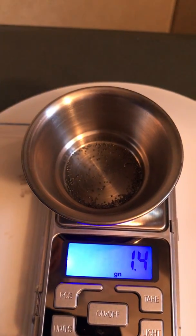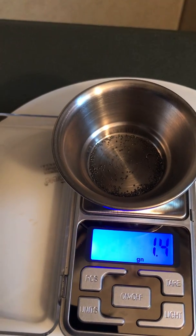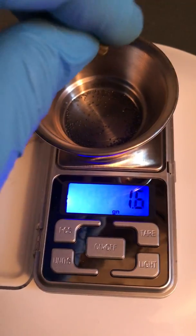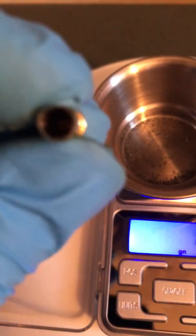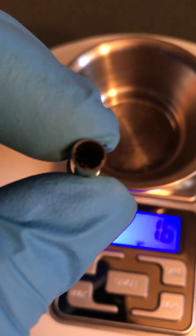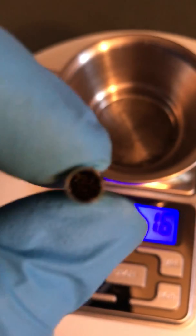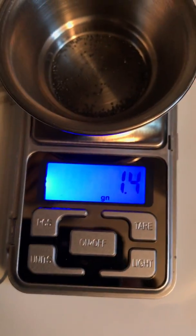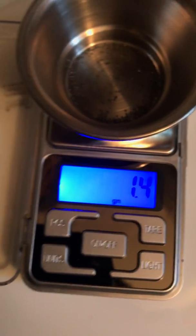There's quite a bit stuck in the bottom of this case. Quite a bit, and I don't think I'm going to be able to get that out. So with the little bit that's in here, we'll just call it 1.8 grains. Now it just fell down to 1.4. So we'll call it 1.6 grains, which is typical.